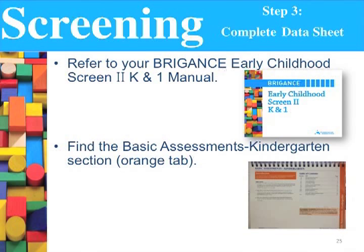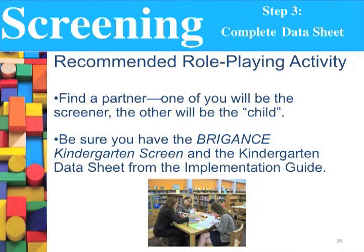For the next activity, you have an opportunity to work with a partner to familiarize yourself with the Basic Assessments Kindergarten section. Now, if possible, work with a partner to role-play a screening session. At this time, pause the video and take 15 minutes to administer the entire BRIGANCE kindergarten screen, paying close attention to the directions. Do not worry about scoring the data sheet. This activity is simply to give you practice with administration and marking child responses.